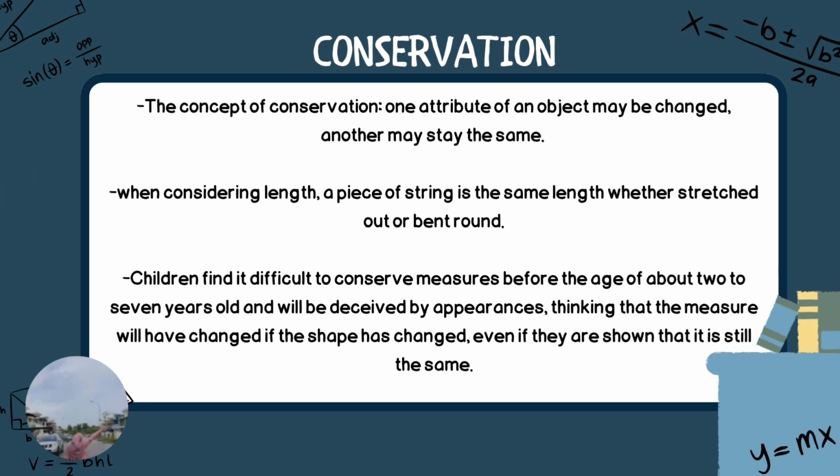So, how do children learn about measure? The first concept is conservation. In early childhood education, conservation is the ability to understand that an object's quantity or qualities remain the same even if its appearance changes. It is a logical thinking skill that is part of Swiss psychologist Jean Piaget's theory of cognitive development. While one attribute of an object may be changed, another may stay the same. When considering length, a piece of string is the same length whether stretched out or bent round. Another example: if two pieces of plasticine of identical weight are taken and one is flattened out, its weight doesn't change. Two containers can have the same capacity even if they are different shapes.